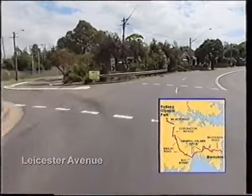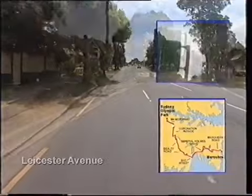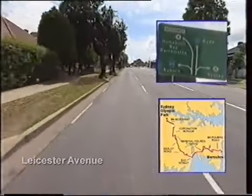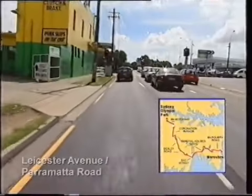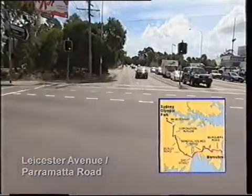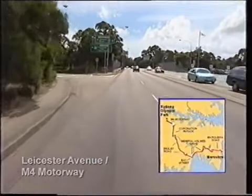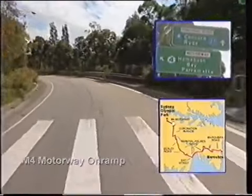Follow Leicester Avenue around to the right. Follow the sign for the M4 motorway, Homebush Bay and Parramatta. Move into the left-hand lane and cross the lights at Parramatta Road. Immediately veer left onto the M4 motorway on-ramp, following the signs for Homebush Bay and Parramatta.